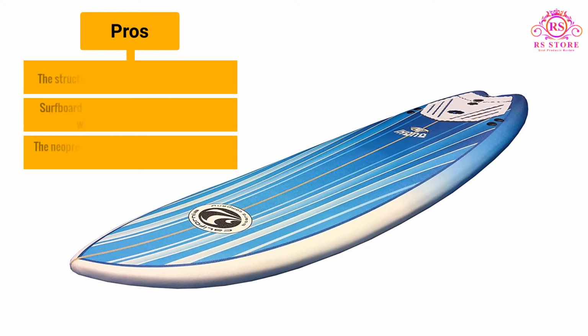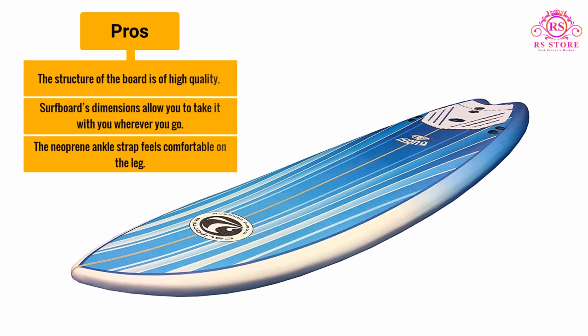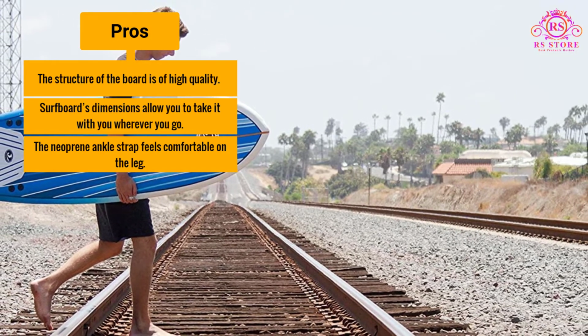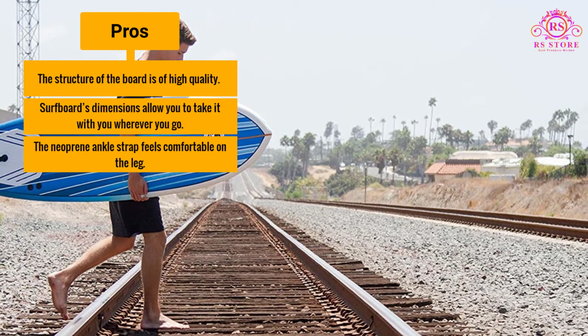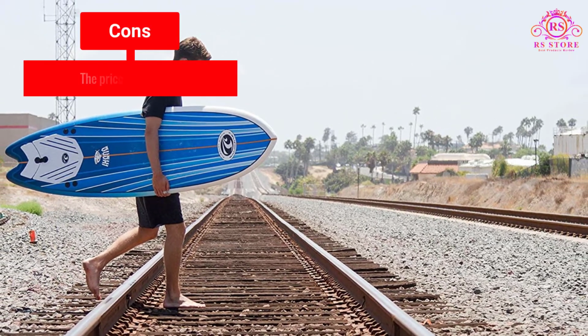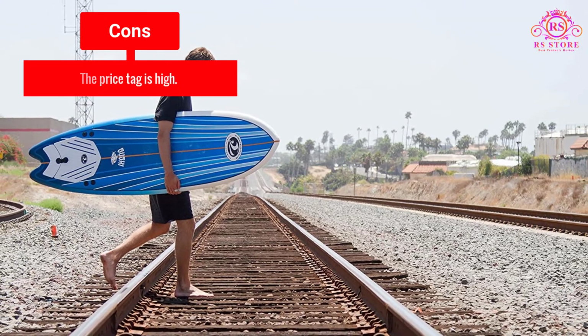Pros. The structure of the board is of high quality. Surfboard's dimensions allow you to take it with you wherever you go. The neoprene ankle strap feels comfortable on the leg. Cons. The price tag is high.